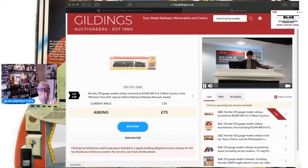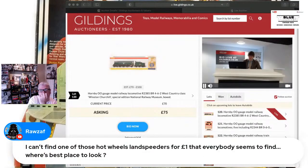That's 1, 2, 5, 8, 6, 5, 0. Single locomotive this time at 120. We've got the Winston Churchill. This one's boxed and ready to go again. I've got a bid online at 70, but I've got 75. 75 is my bid at 75. 75.